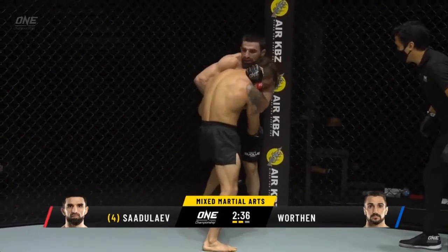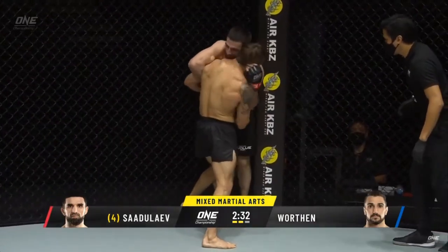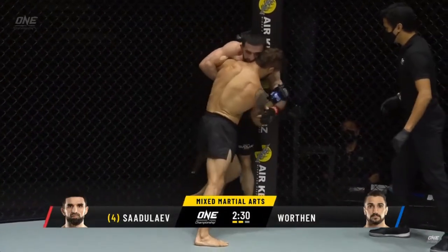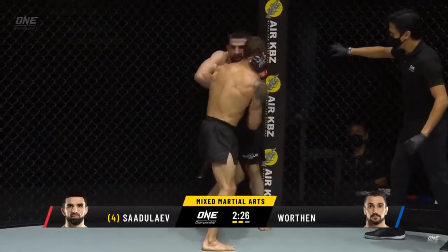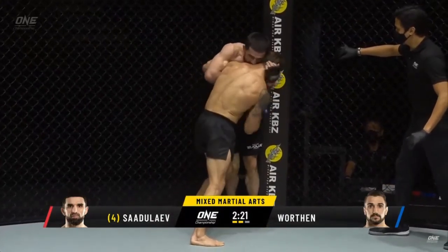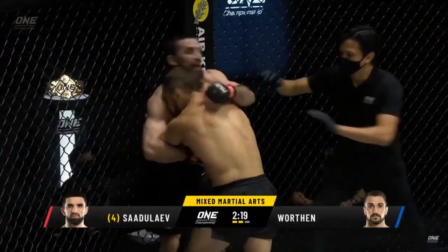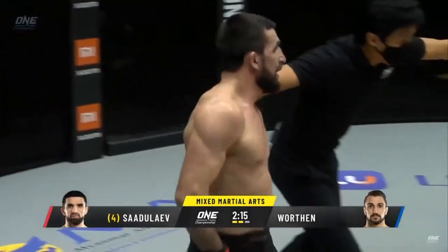Let's go. Digging away with that right hand. For every knee that Saddulaev sends up, that right hand slams into the side of his body. Worthen letting go with his hands. But it's hard for Saddulaev to create power with those knees because he can't move his hips. So he's just using his hip flexors to ram his knee up into the body, so they're not going to have a lot on him.